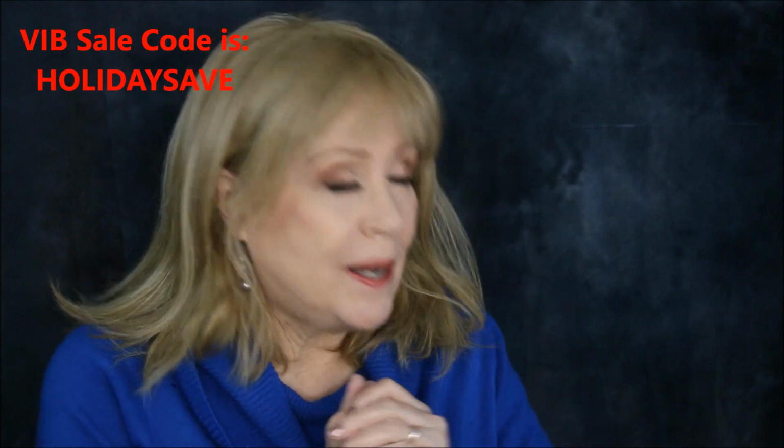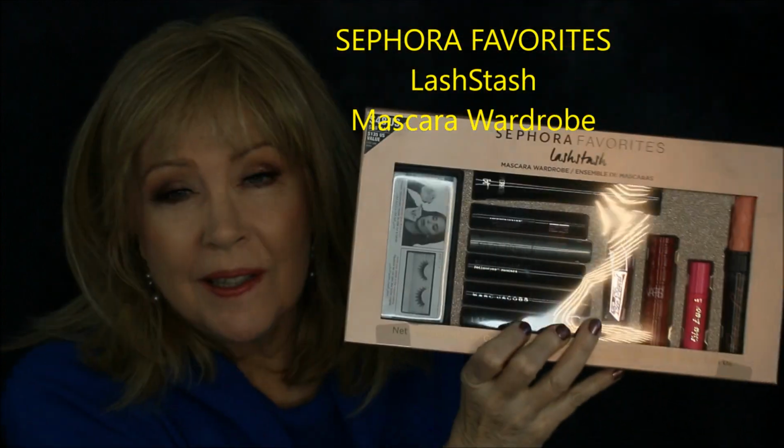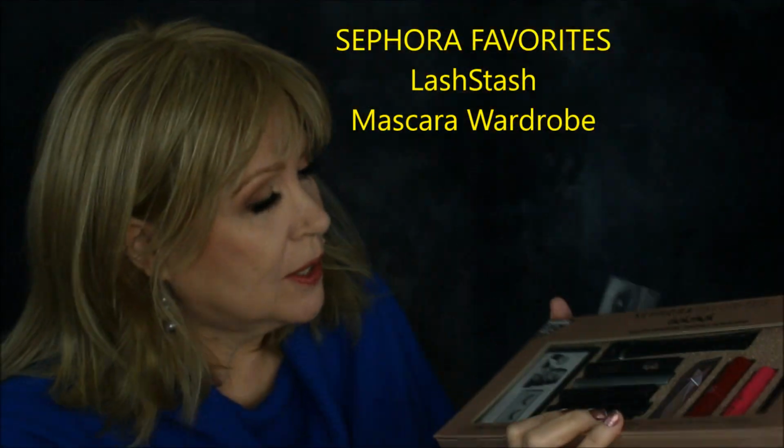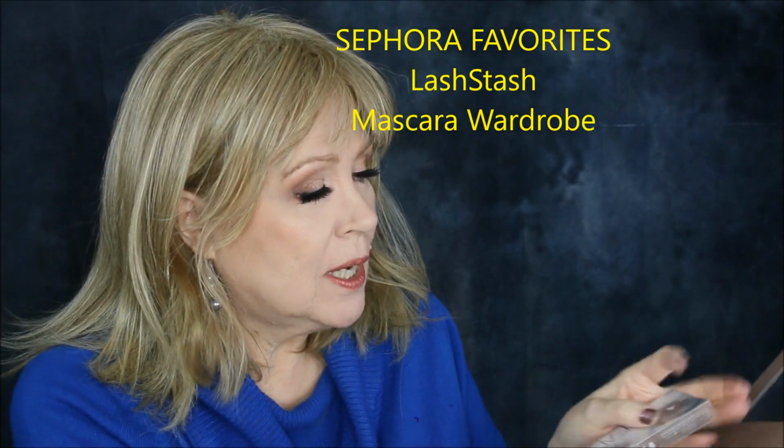So first thing I'm going to start off with is one of my favorite items from Sephora, and it comes out every year. I always get it, and this is the Favorites, the lashes. Lash Stash it's called. This is an incredible assortment this year. I am really, really impressed.